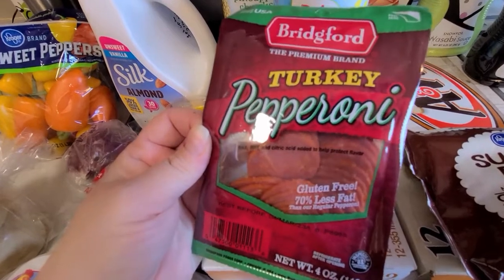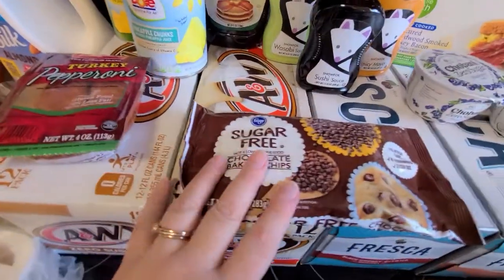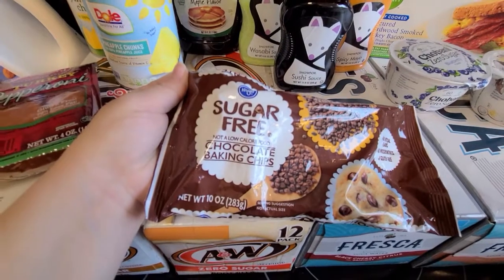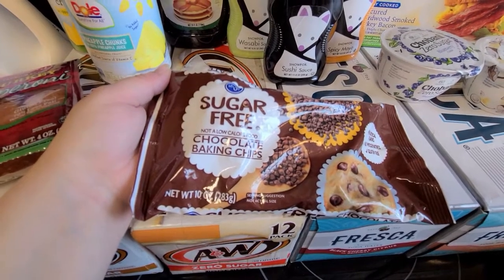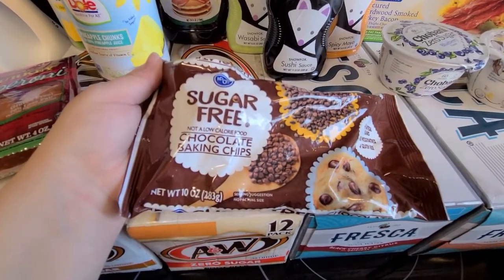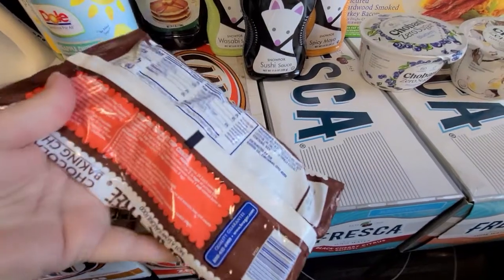They look really good. I've had them in the past and I remember liking them, but I can't remember exactly what they taste like. I was excited to see these. I had seen somebody on Instagram use them, and so I wanted to try them out because I usually buy the Lily's sugar-free chocolate chips. And Kroger now had them, and they are a fraction of the cost. I think these were $2.19 versus the $6.99 that the Lily's are. And so I wanted to give these a try.